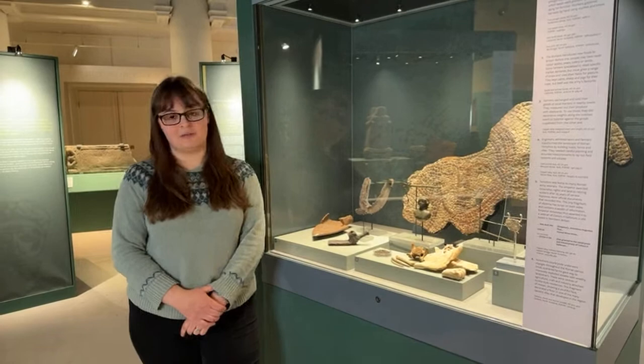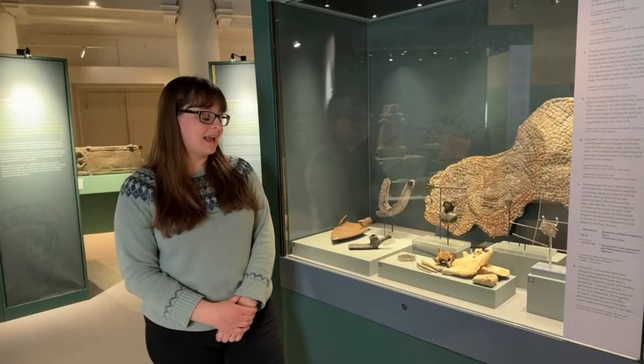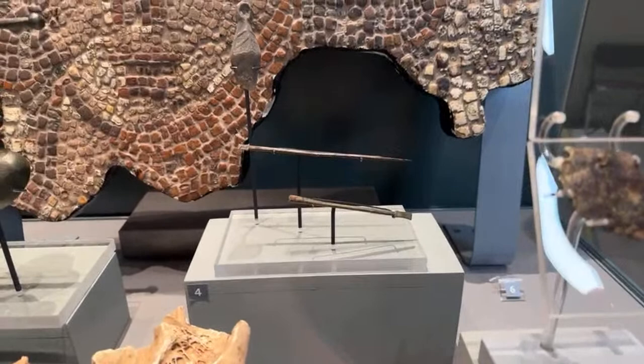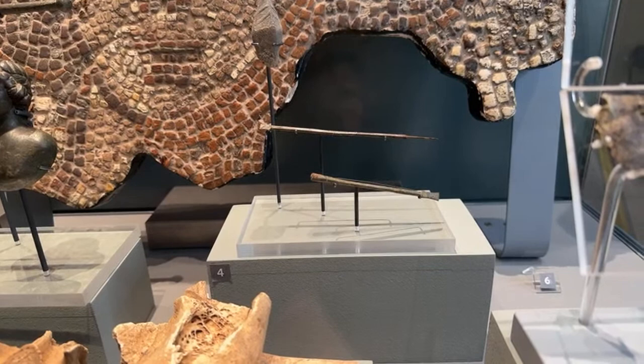So, if there are any questions? I've got a question asking what the thin, sharp objects are underneath the plumb bob. Yes, I didn't talk about these in detail, I'm sorry about that. These are styli, or styluses. They are writing implements, and they'd really only be found in rural environments, possibly at villas, because it's believed that literacy levels in rural environments were very low.